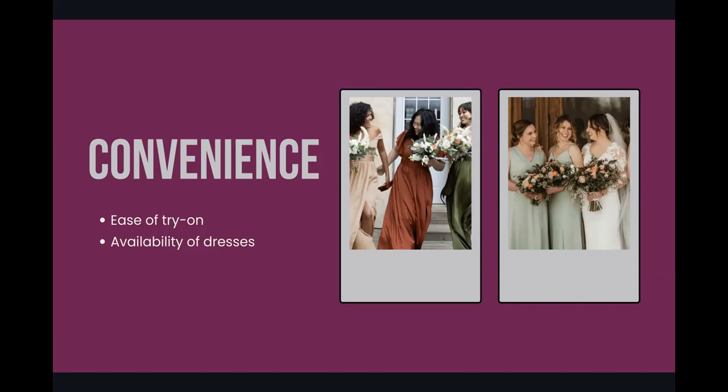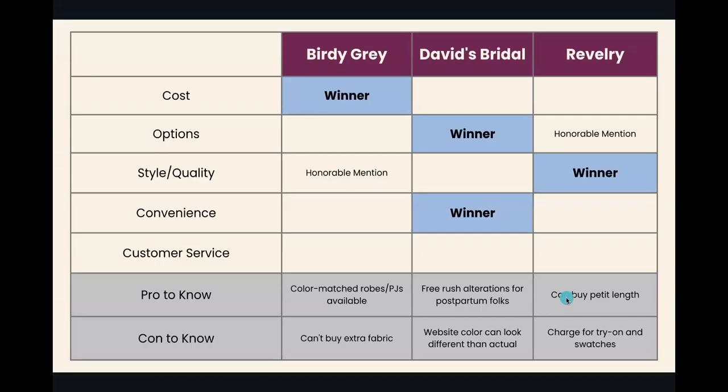Revelry does not have that option. They make everything to order. So no matter what, you will be waiting on the timeline, although it is really nice to have a really clear production timeline. If you're looking at these pictures, by the way, this one is David's Bridal and this one is Birdy Gray. So the winner for convenience is David's Bridal.